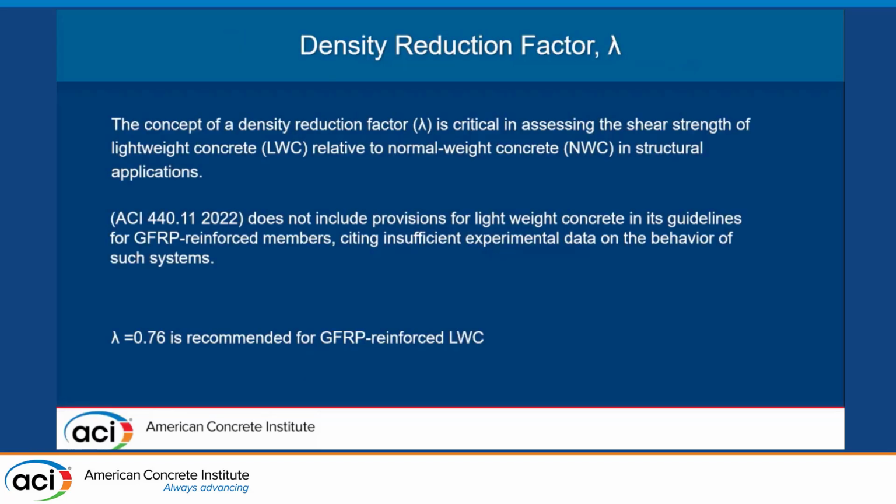So the purpose of us doing this was we're trying to find the reduction factor lambda that's used for lightweight concrete, because currently in the ACI code, you can calculate lightweight concrete with steel rebar, and you can calculate normal weight concrete with GFRP. With normal weight to lightweight concrete with steel rebar, there's a reduction factor that you apply when you switch to lightweight concrete. So what we wanted to find was what that reduction factor would be if we were doing GFRP. And we found that to be 0.76 based off of our tests.